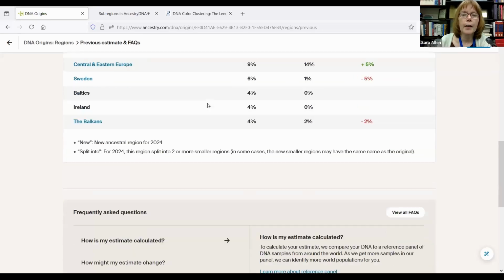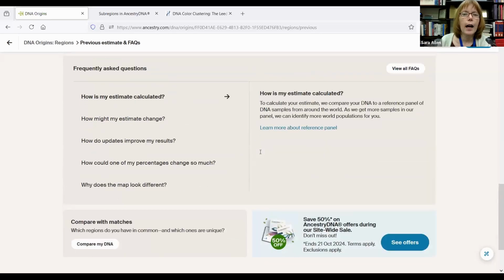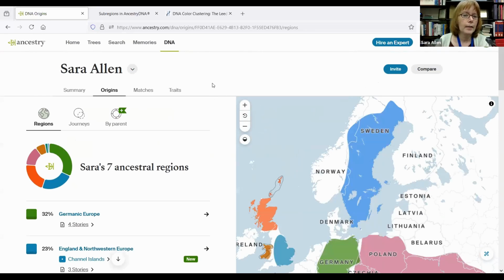So there you can see, and then down here, they explain it even more. How is it calculated? Why did it change? How do the updates improve? And so forth and so on. So there's a lot of good info here that you can click on and read all about. If you have a lot of burning questions about it, just read through all these screens, because Ancestry really put together a lot of good information that you could piece together, like what's happening and why certain things are the way they are on here. So it's interesting. And like I said, I haven't had a chance to look at it real closely, but that is the news from here, I guess. So I'm going to stop sharing.